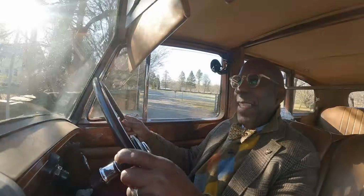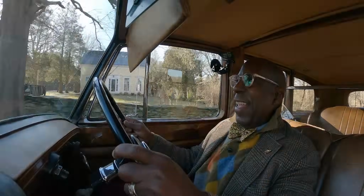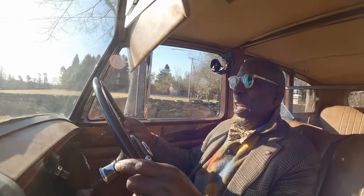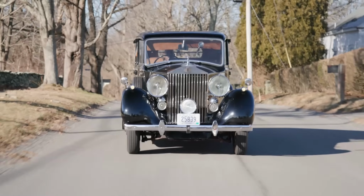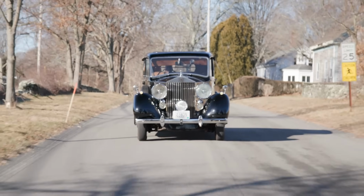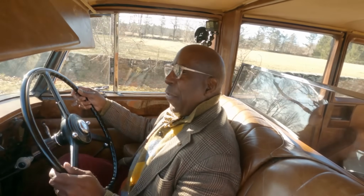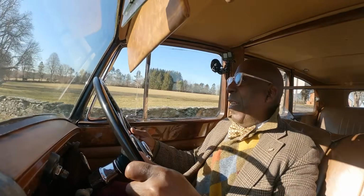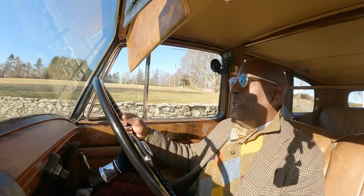And just to go back to that for a moment, even though the post-war car called the Silver Wraith was not a close relative of this car, this car was the inspiration for that Wraith, in that it really fulfilled that ultimate thought and fantasy of what we think of today as a classic Rolls-Royce.